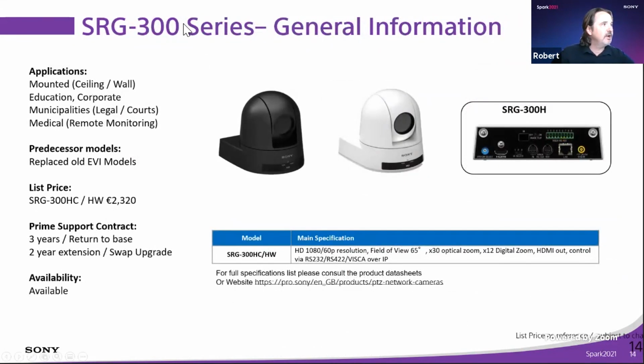So this is our 300 series. There were 2 other models within this category that we have discontinued. The only one we've got left is really 1 model, but you can have it in white or black. It's still 1080 60p resolution. The field of view is 65 degrees. It is a 30x optical zoom, so a better optical zoom.